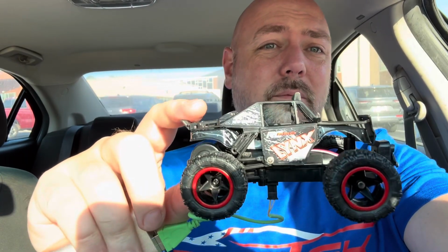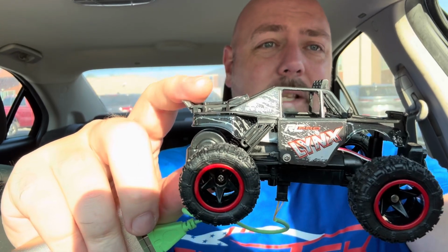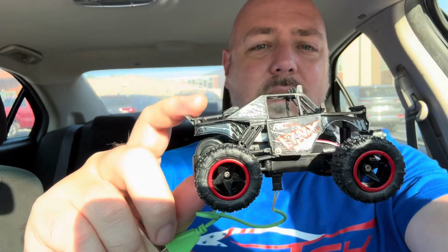I mean, the only thing that's moving right here is the body. You can see the body moving in the front when I press on the back. The suspension is stiff, it's stuck in place. It does have some wires running up to the front. There are lights on the front, ooh, fancy.